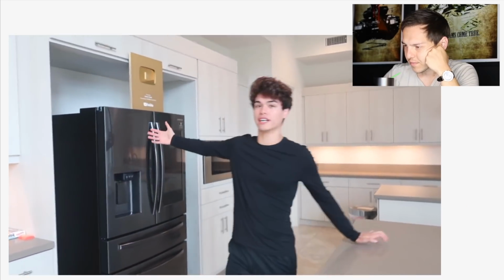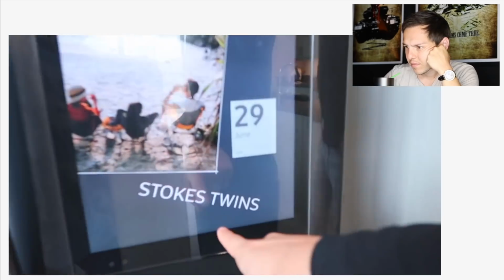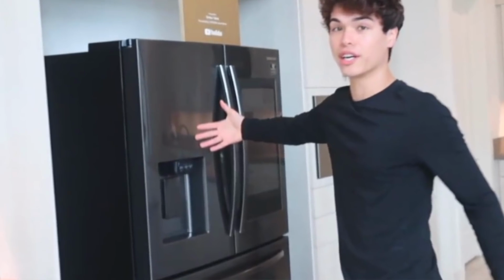Here's our refrigerator right here. This is my favorite part of the refrigerator. Watch this. Look at that, twins. Look at that. It's our refrigerator. I gotta say, the refrigerator looks significantly out of place. This is meant for some $6,000 to $7,000, maybe $8,000 refrigerator that's gonna be flush with everything.